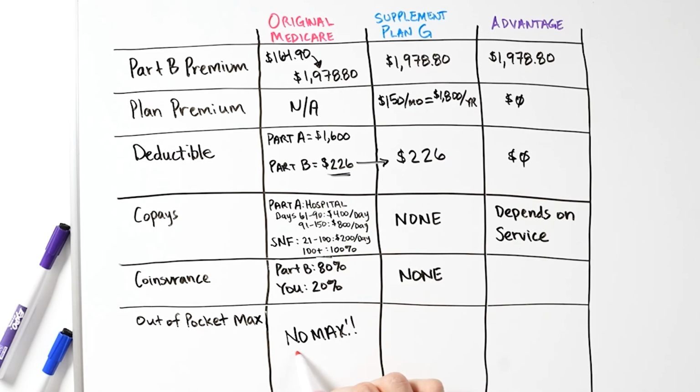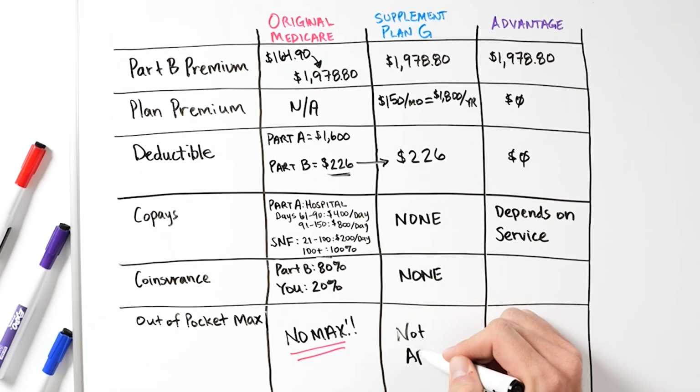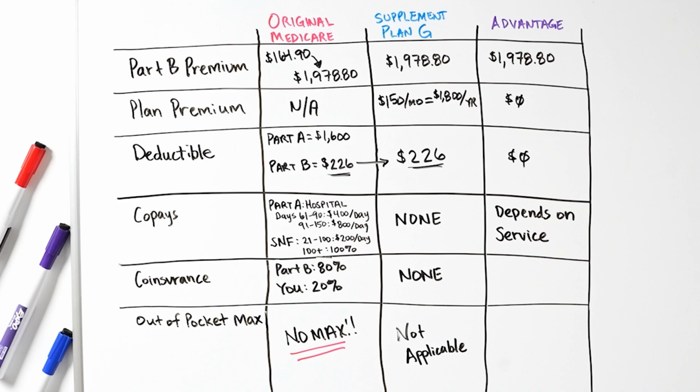If you face a $1 million Part B claim, Medicare covers $800,000, which is 80%. You need to come up with $200,000 for that 20% coinsurance. With a supplement plan, the out-of-pocket maximum does not apply. With a Plan G, once you meet that Part B deductible, any Medicare-approved expense is covered 100%. So your $226 Part B deductible is sort of like that out-of-pocket maximum for the year.